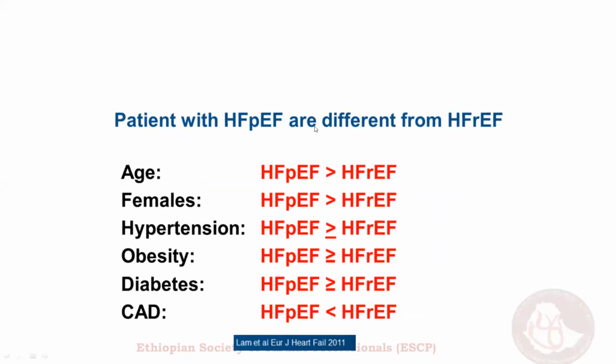Patients with HFpEF are different from heart failure with reduced ejection fraction. If we see the age, as age increases, patients tend to have more HFpEF than HFrEF. Females are more likely to develop heart failure with preserved ejection fraction, just because females outlive males in the long run. With hypertension, they are more likely to develop HFpEF, obesity also, and diabetes. Those with coronary artery disease are likely to develop heart failure with reduced ejection fraction.